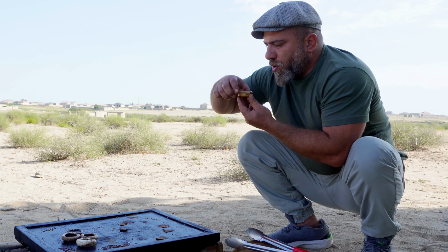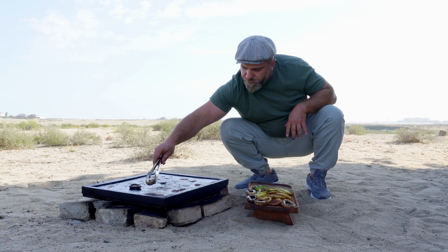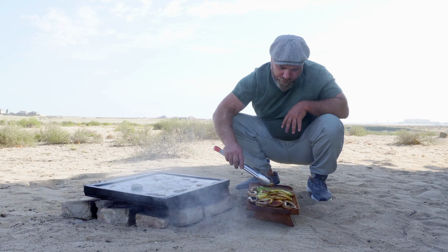Confession time. I'm one of those impatient cooks who can't resist tasting as I go. The mushrooms are fresh off the grill, still steaming hot, and ouch, too hot, but so worth it. It's like stealing a little preview of the feast ahead.